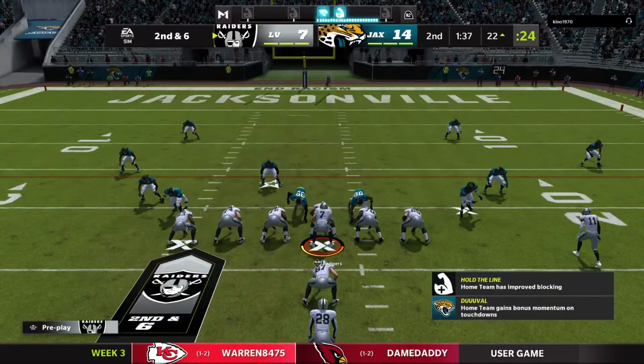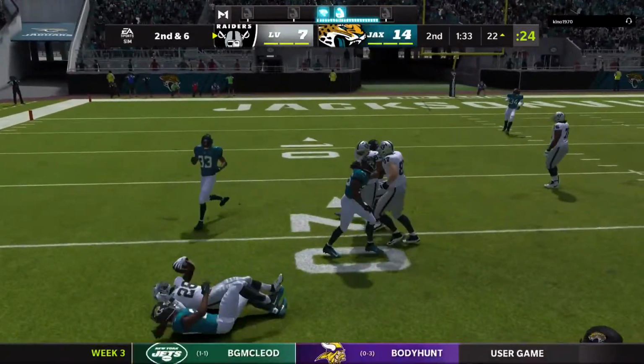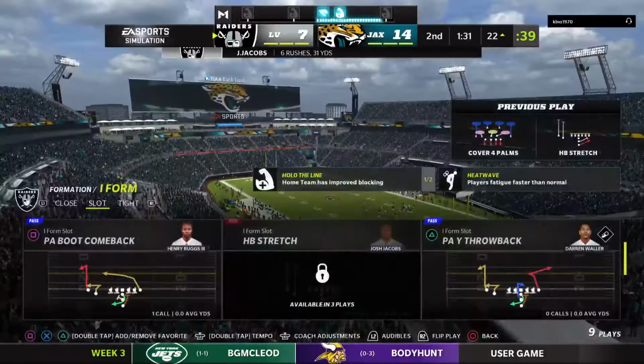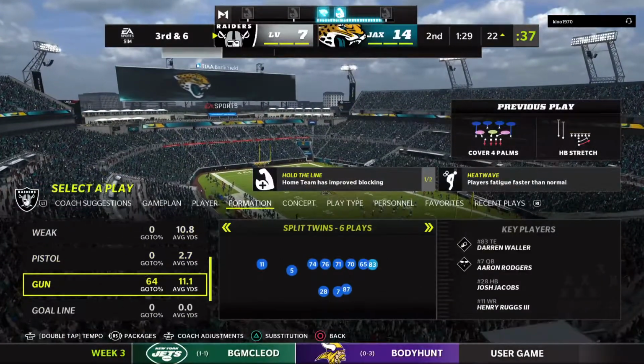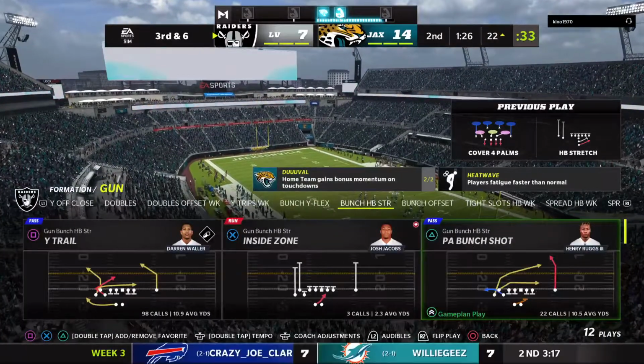Following the pickup of 4, here's 2nd and 6. Here's a handoff to Jacobs running left. Looking to find a lane, but he can't. Reined in at the line of scrimmage. No gain on the play there, so they're left with a 3rd down and 6.